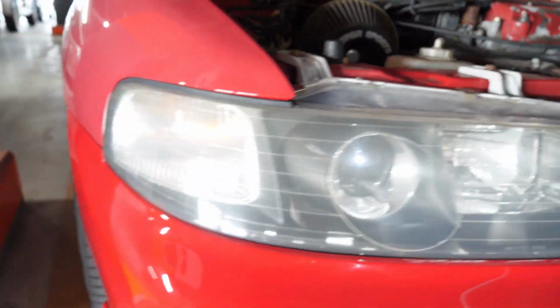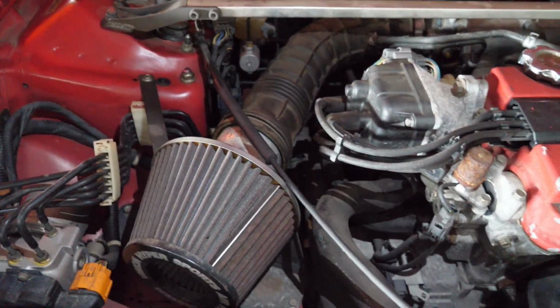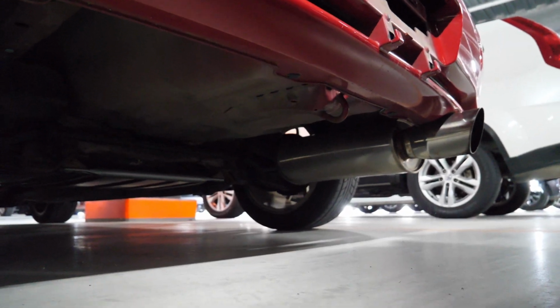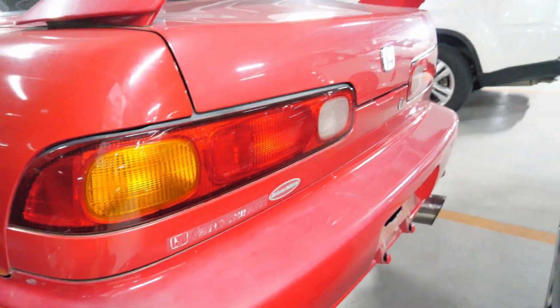All right, looks like we got the OEM HIDs on this. Little warning covers there. Nice. Can definitely polish those up a bit and take that oxidation layer off. But I got that performance intake there. And the battery seems good. I'll give her a start real quick. Here you go. Yeah, really nice overall.